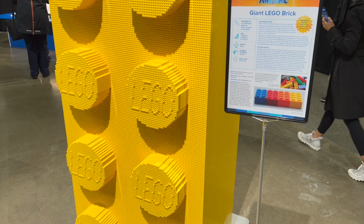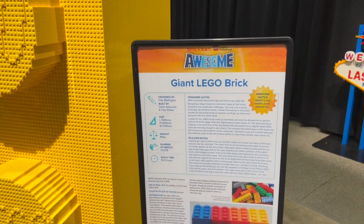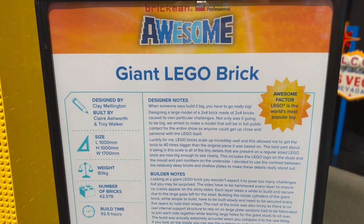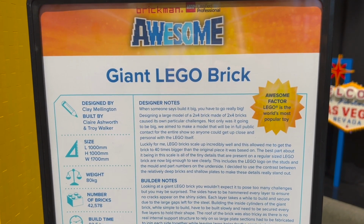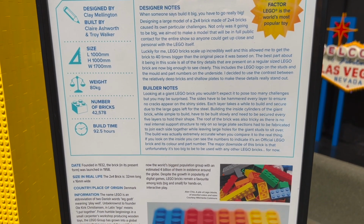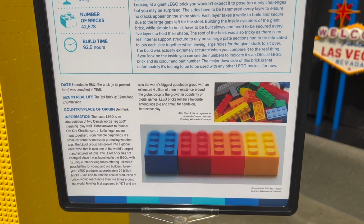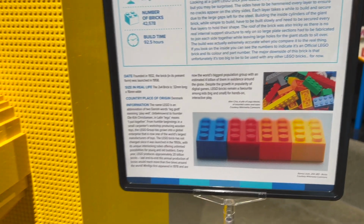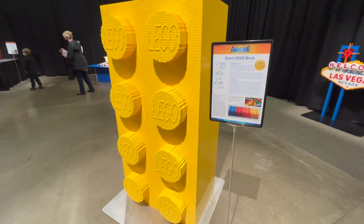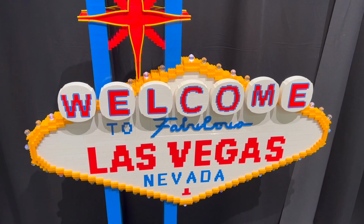Moving onwards, we have a scaled up, simple 2x4 giant Lego brick. It's somewhat similar to some of the large scale brick models you can see at some of the Lego stores themselves, but it's actually even bigger. I really do like about this exhibit that they actually put the number of bricks, the weight, the build time, the size, pretty much all the details about the models themselves you can actually read on the fact sheet right here, which I think is one of the coolest parts because it really does feel like a museum or exhibition.